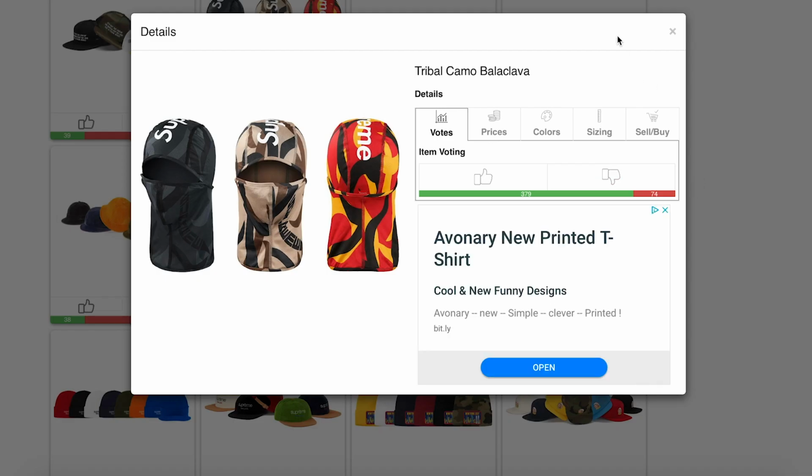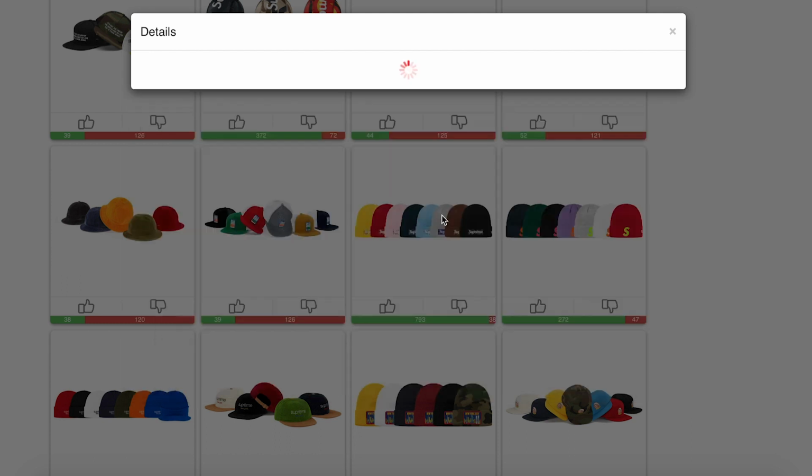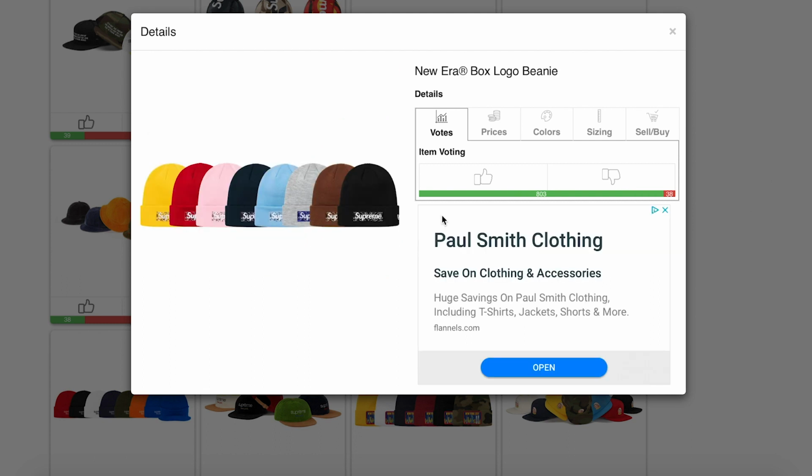Balaclavas, these are different kinds of balaclavas to what we've seen before. I mean, the black's alright. Obviously, these are people's favourite beanies. Actually, this is people's favourite beanie. I forgot about this. It's got the bandana box logo on it.